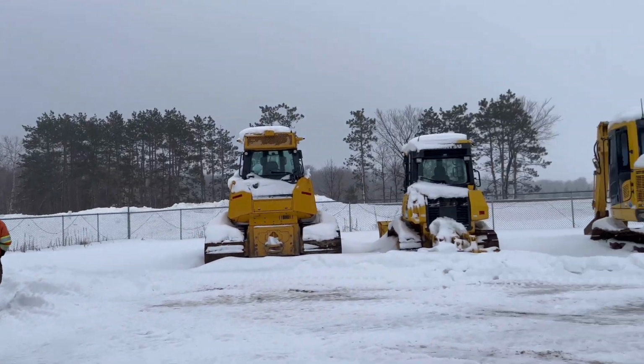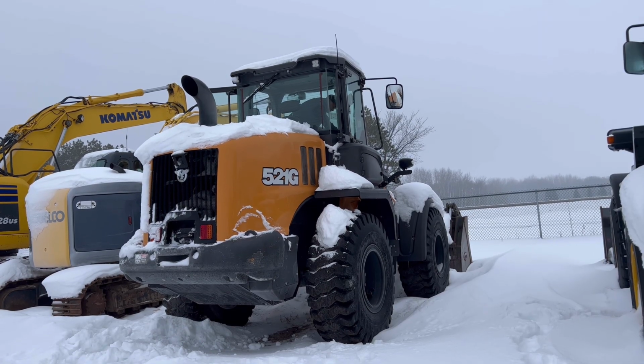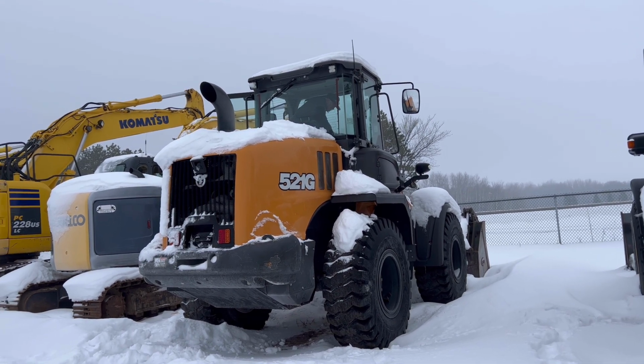It has a third valve. I'm assuming it has auxiliary hydraulics. It should have a quick attach, and that's the direction we want to go because we also want to utilize this machine to do land clearing. Let's go look. It's alive. What did you say? I said much better.